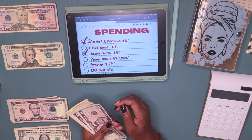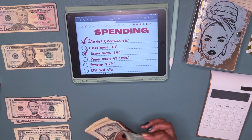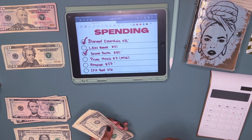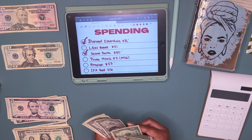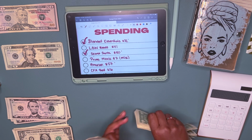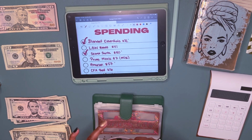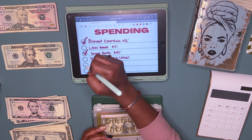And then for Amazon, I went and bought some gifts off there as well. So that's $57. So I have 5, 10, 15, 20, 21, 22, and so on, counting up to 57. And then I have $3 left. So I'm just going to throw this into my Black Friday and Christmas envelope. And that'll be it for Amazon.